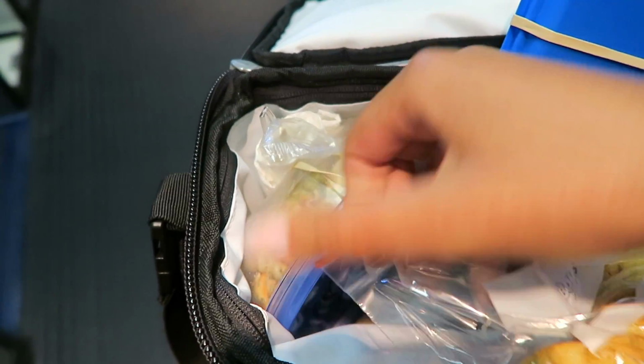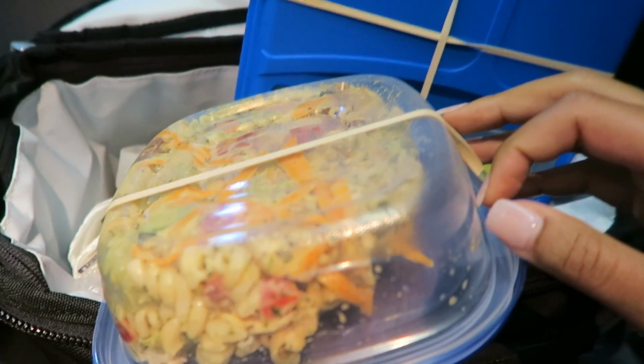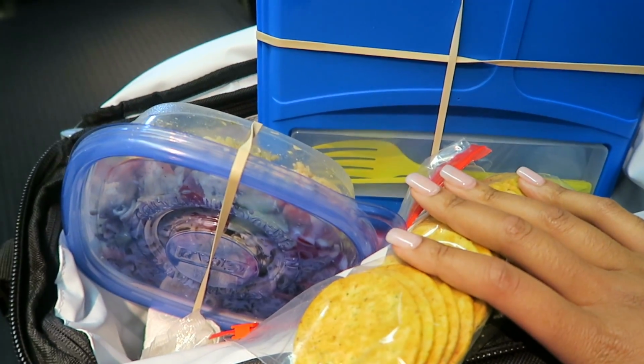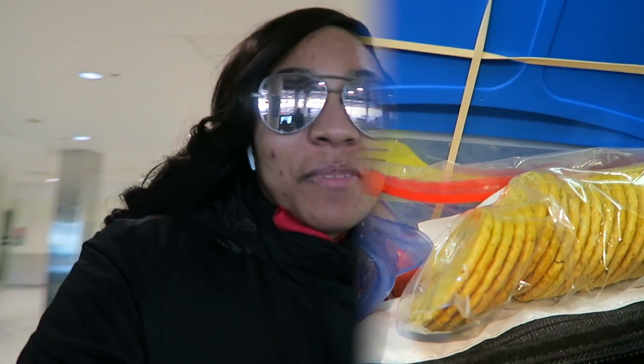Crackers to go with the pasta. Let me show you guys the pasta. Oh my God, it's gonna be so good. All right, I need to pack this in so that I can close it, but all of this food is gonna be so good because I am starving.